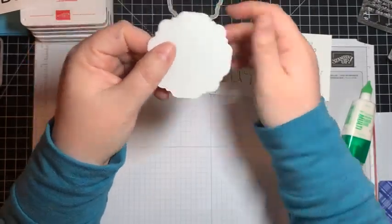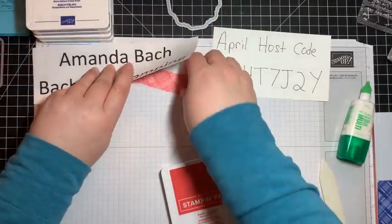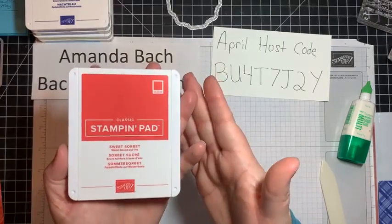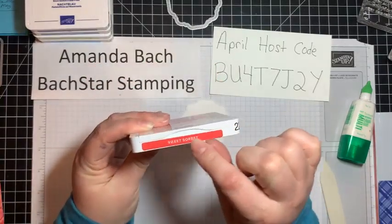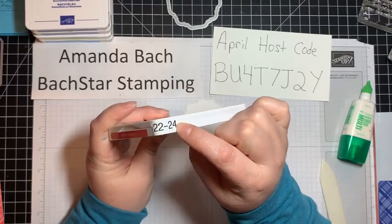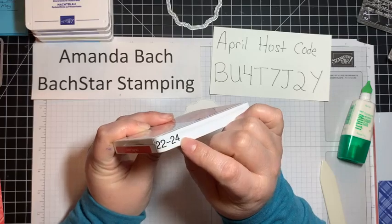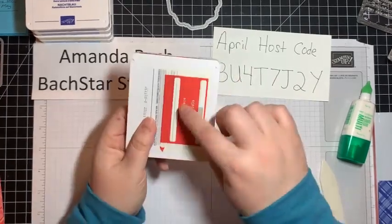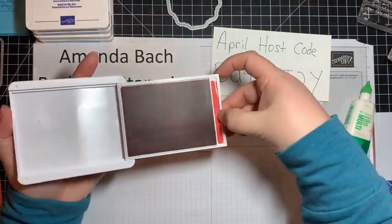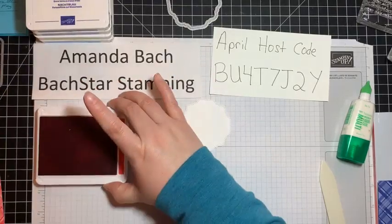Let's do all my stamping now with the beautiful Sweet Sorbet. Oh, it's so much fun to use a stamp pad for the first time. And I went ahead and I put my sticker here. I always label mine with whatever color family they're in. This is an in color, so it got a 22 through 24. And then I also took one of the blank ones off the back and I put it right there as well, just as a reminder of what color this is.